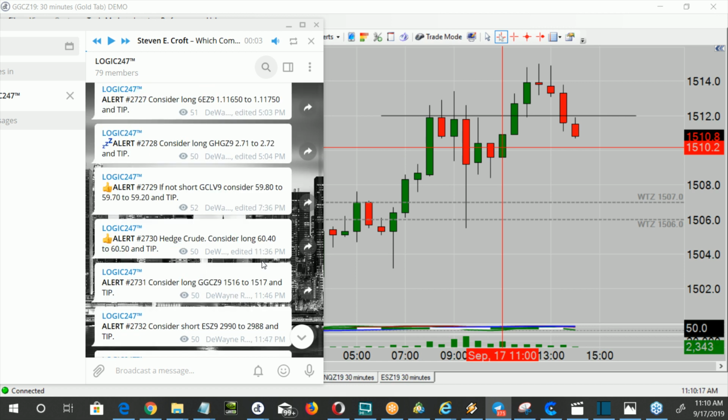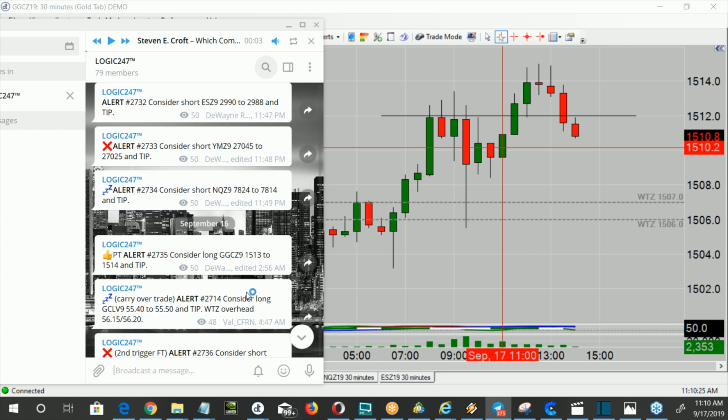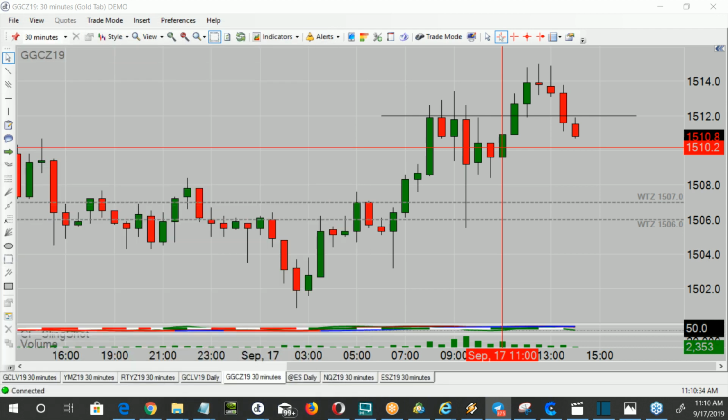Thumbs up means it found a price target. Z's means we've designated as a no trigger. And everything that's not marked, it's still awaiting a trigger. And that brings us up to where we are right here, right now. Okay? If you have any questions on any of that, get a hold of us. We're available pretty much around the clock.